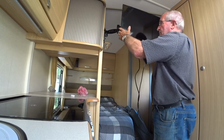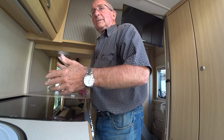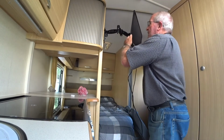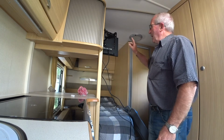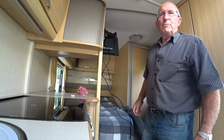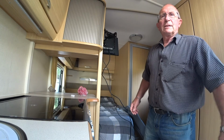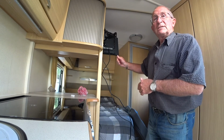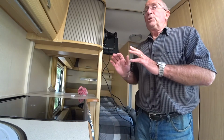It can sort of come right out, so if we're cooking here you can still see over the top of the head, and very importantly now it will turn round and go down that way, and we can tilt it down and we can watch television in bed, which is rather nice on a cold winter's night. Rather than have all the heaters on, just lie in bed where it's nice and warm. So that really is a good thing.